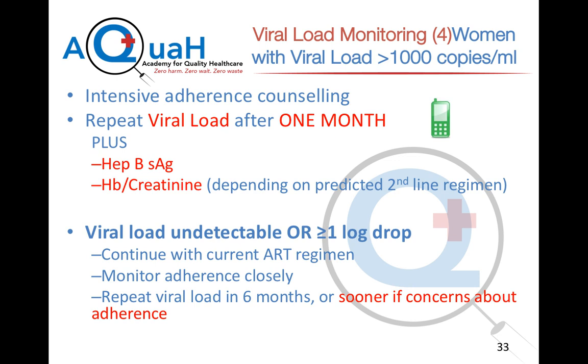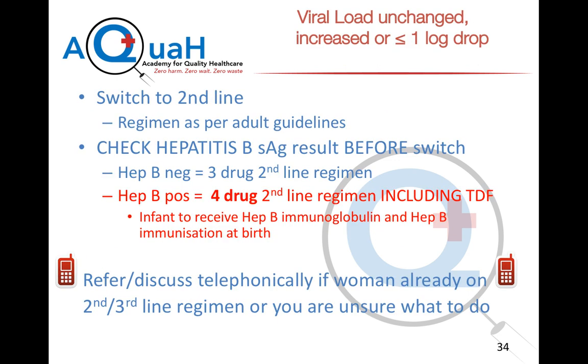So if the first viral load is above 1,000, we repeat it again in 30 days time, which is 1 month. If we've got 2 viral loads above 1,000, we have to consider whether there is some improvement or not. If we have a high viral load and we have failed to reduce the viral load by more than 1 log, probably the patient is failing therapy and should be considered for second line. However, if the viral load comes back to be suppressed or we had more than 1 log drop, we can still give our patient a chance for suppression.